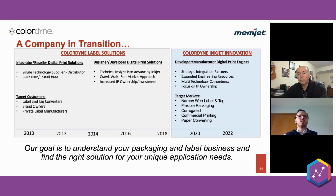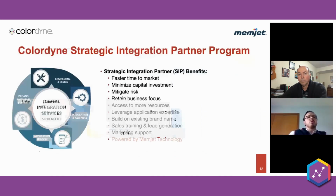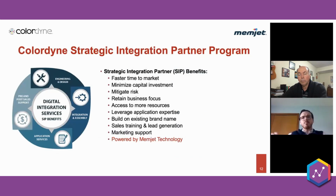As we look at where we are today, Colordyne Inkjet Innovation really is a different company and mindset. We're focused on developing and manufacturing digital print engines. We're expanding our engineering capabilities and technical competency daily. And we're working with strategic partners to reach more markets, in new areas like flexible packaging, corrugated, commercial print, and paper converting. Our goal is to understand the demands of the customer and help make the right technology selection with them.